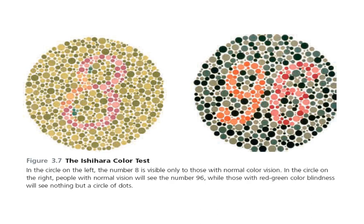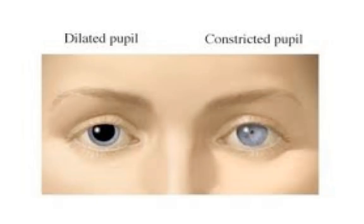Yeah, I mean, you can say it's an 8 or a 3, and this is a 9, and that's a 6. Very cool. Yeah. So if you can't see it, don't be like, oh my god, I can't see it. Oh, my god. No. It's fine. Okay, and then we have your nearsightedness.